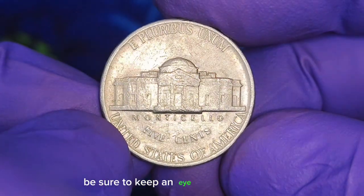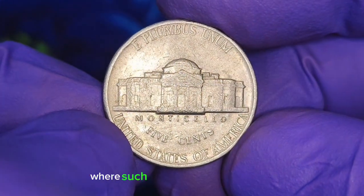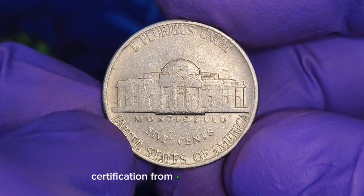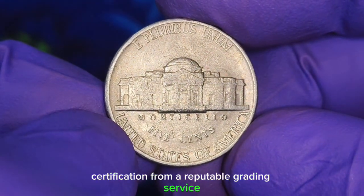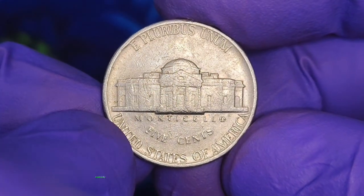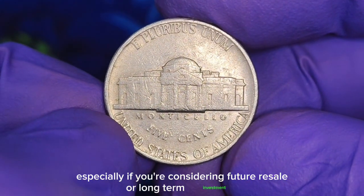Be sure to keep an eye out at coin shows, online auctions, and estate sales, where such coins can still be found at excellent prices. Certification from a reputable grading service can also add authenticity and boost the value of your coin, especially if you're considering future resale or long-term investment.